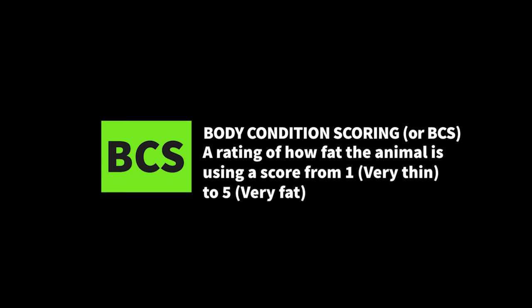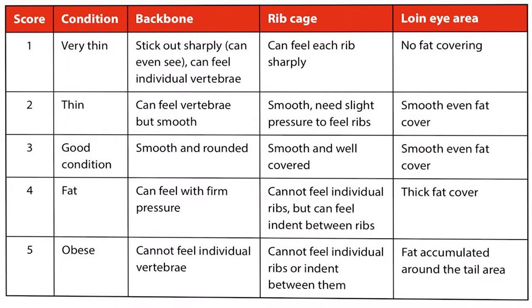So body condition scoring, or BCS, is a management tool for distinguishing differences in nutritional needs of the goat. This system uses a numeric score to estimate body energy reserves in the animal. The standard way of assessing the condition of an individual goat is based on a scale of 1 to 5, where 1 is very thin and 5 is obese. It is a way of telling whether the goats are getting too little feed or too much.